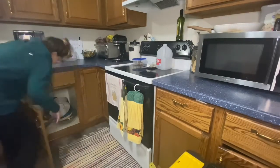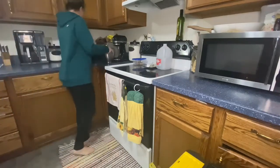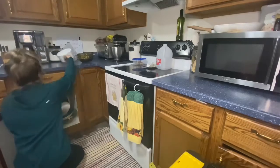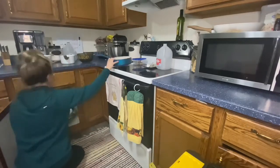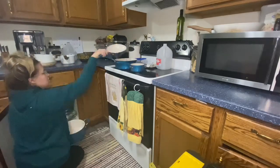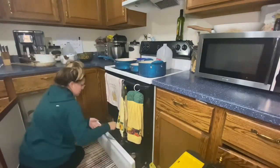Here is where I noticed that there was going to be a problem with me putting the rest of my dishes away, because this cupboard is wrecked. So I finally reorganize it and get rid of the other ones that I don't really use and put them back in storage somewhere.